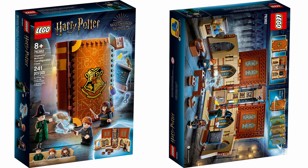It includes Hermione Granger, Ron Weasley, and Professor McGonagall as minifigures. It has 241 pieces, and as the title suggests, this is the Transfiguration classroom. It looks really nice. There's a lot of good accessories that come with this, and we'll take a closer look here in a minute. But you can see the box art from the front and the back here.